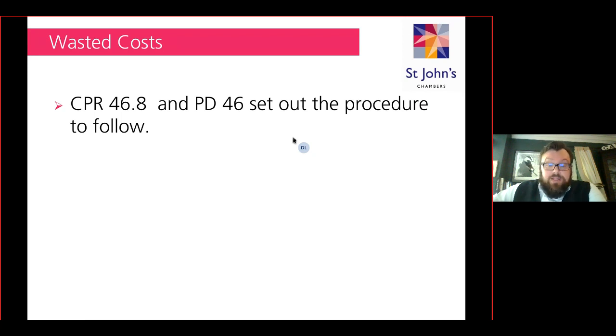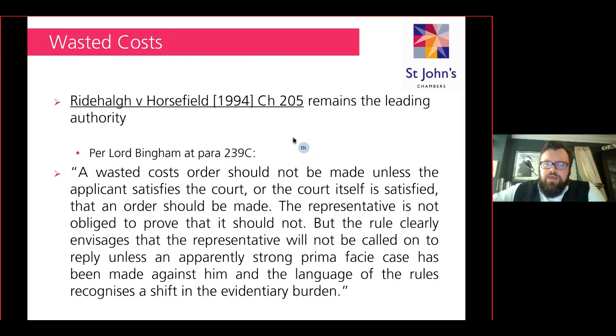And ultimately, they're obliged to give the solicitor, or in some instances the barrister, the opportunity to file evidence as to why there ought not to be a wasted costs order, or rather what the evidential position is. I've extracted a number of paragraphs from Rydhall and Horsfield and also Dempsey, which I'm not going to go through in detail, but I think there are useful quotations, and if you're a respondent to a wasted costs application, they are useful to send to the other side in correspondence and send to the court.